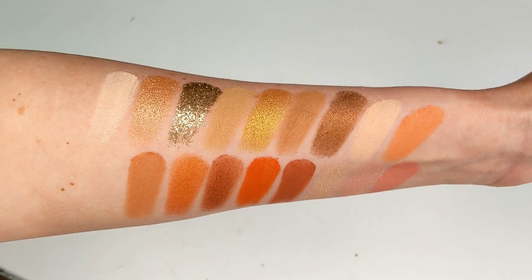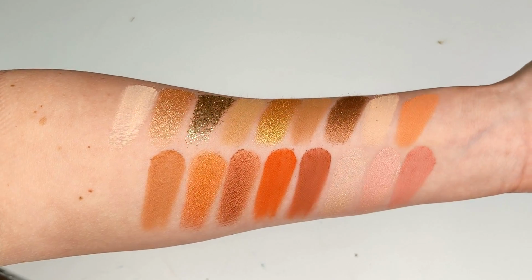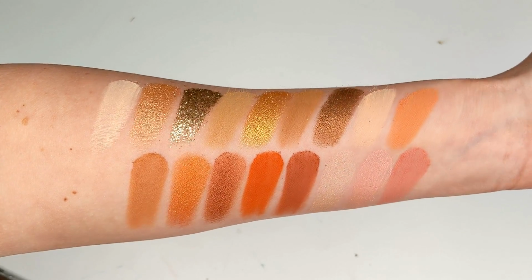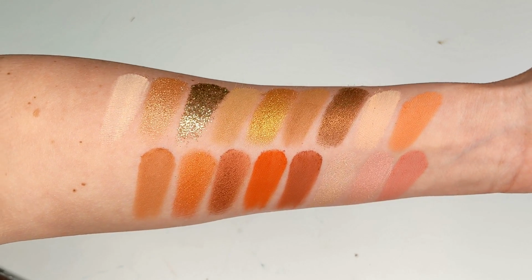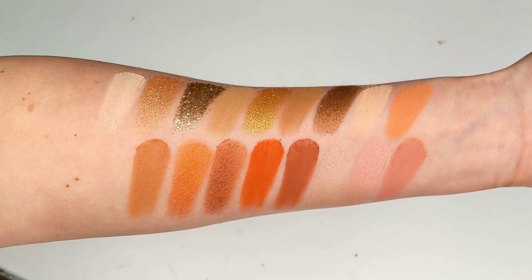So I had to break up the swatches into two different parts just because it's too big to fit on my arm. So here we have the top couple of rows, which again are just those more regular traditional warm tones. And the formula on this palette is actually really, really good. Sometimes Profusion can be a little bit hit or miss with the larger palettes, but I didn't really find any issues with most of the shades in this one.